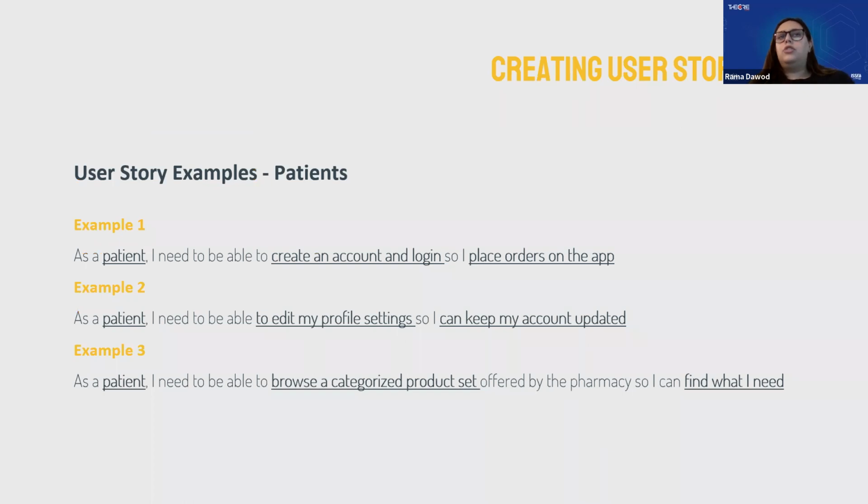So a few examples of a user story for the case of pharmatech would be, as a patient, I need to be able to create an account and log in, so I can place orders on the app. This is just the main description of entering the request to the technical team. And from there, we can take these points and emphasize them in order to explain the details of how this feature will work from a technical perspective. In the case of startups that have or involve technical leads, they will take care of implementing the rest. But the user story is a good method to communicate with the tech team.